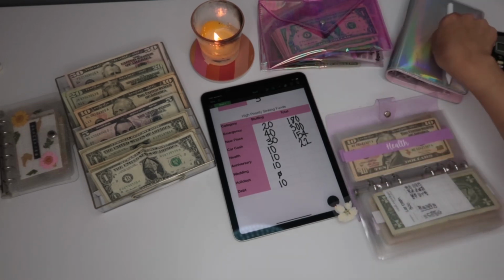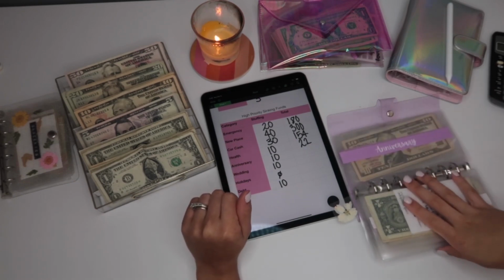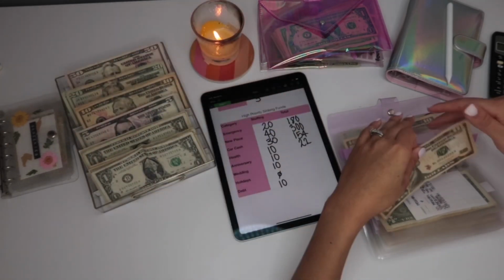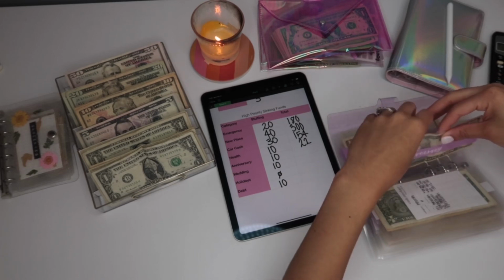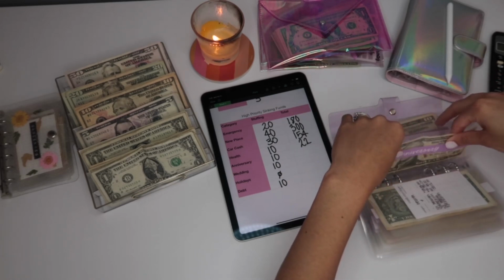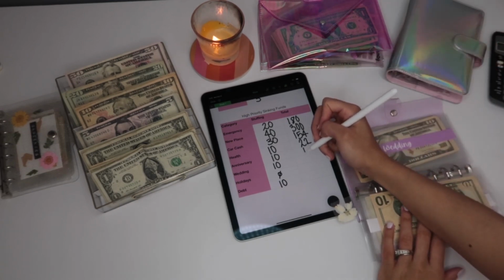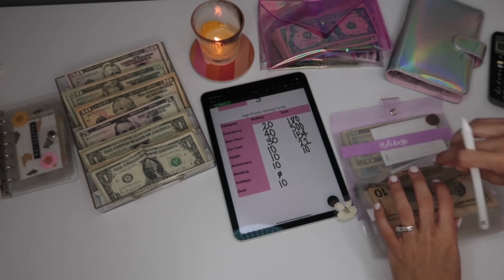I recently just added this new envelope for anniversary. So anniversary is getting $10. It's first $10. So anniversary just has 10. Okay, so $10. Wedding is getting a $10 bill as well.